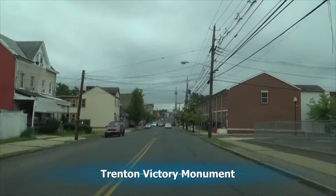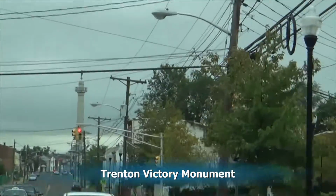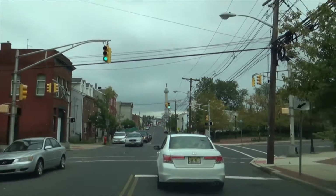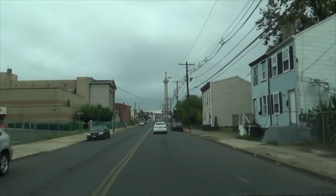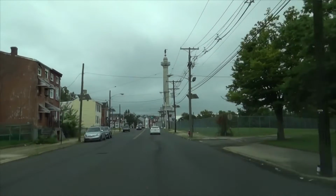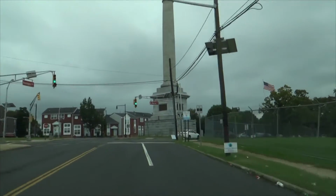This 150-foot tall monument in Trenton marks the first time Washington won a victory. He and 2,400 men on Christmas Day in 1776 attacked Trenton, where the Hessians were holed up, killing 100 of them and capturing 900 of them, and not losing a single man.